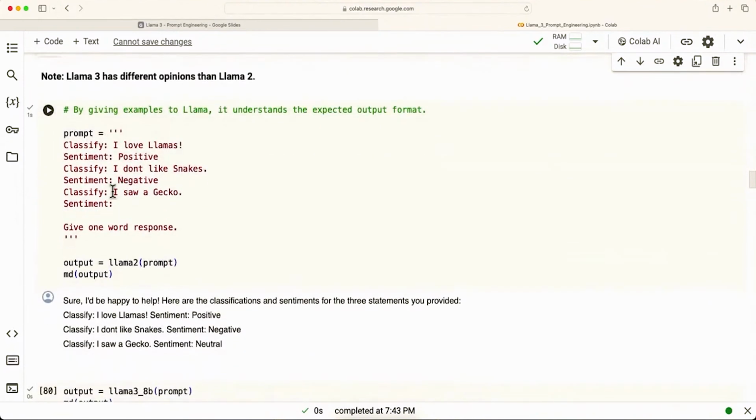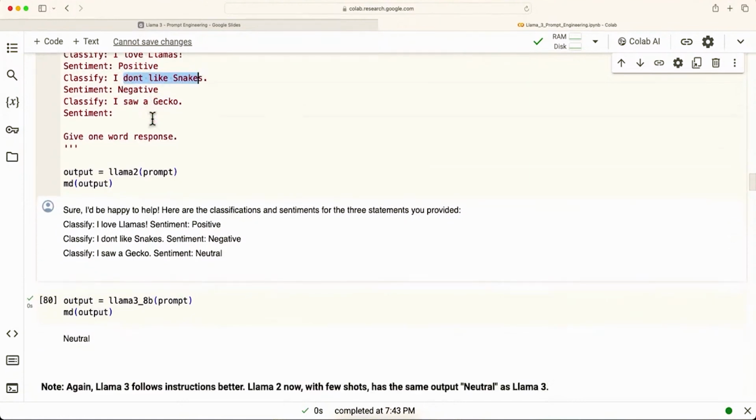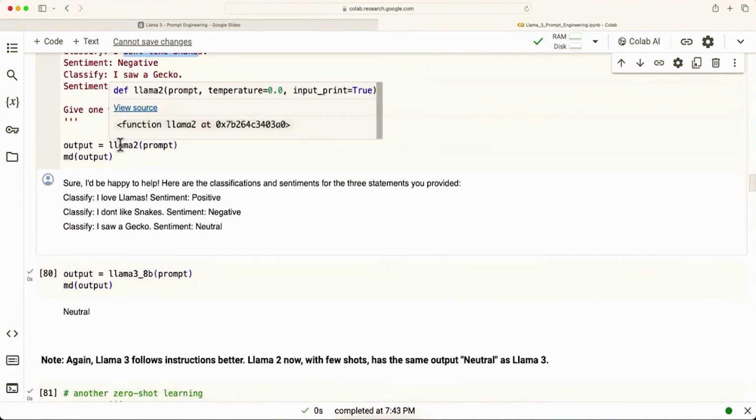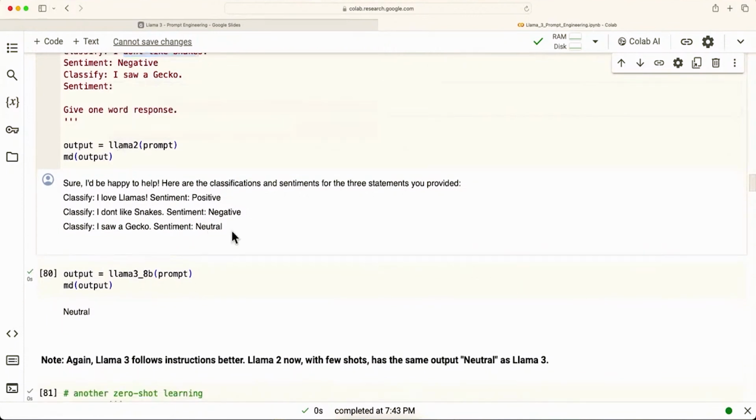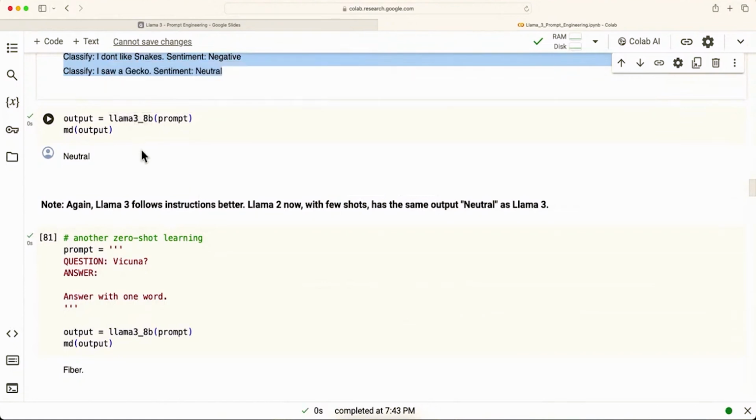Now, to make Llama 2 do the same thing for me, I do it by giving a few examples about what I am expecting. So over here, I say, hey, classify, I love llamas, and I think this is positive. I don't like snakes. Now this is negative. I saw gecko. Now you tell me what this sentiment is going to be. Now when you ask Llama 2, it comes back and says, hey, this is neutral, which is what we were trying to look for, right? And now when you ask the same thing with the same prompt with Llama 3 8B, you get it back as neutral.